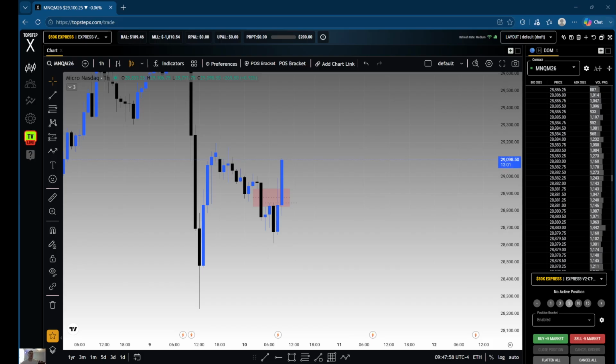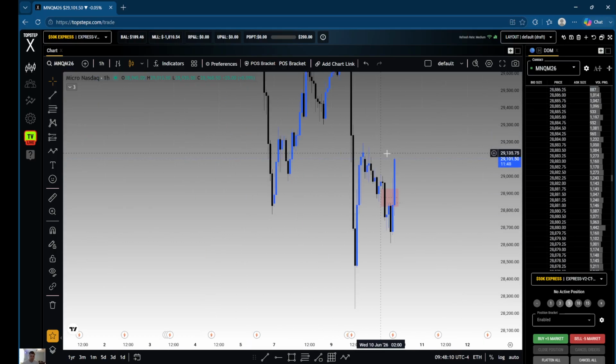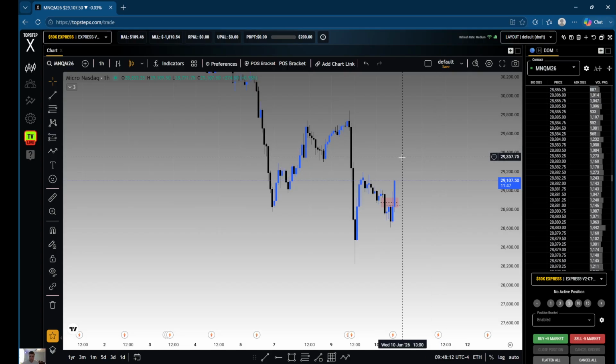And look, there's other people trading. Oh, he's flipped direction. So this is it. You just sit here, you wait, you look for your setup.